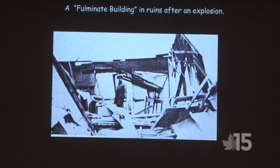It doesn't burn, so it's just a huge pressure wave that comes out. Basically, like a tornado, it knocked it all out. And interestingly, these usually didn't kill people unless they hit the wall. It would just pick them up and blow them 100 yards. And there are interesting stories associated with people who survived.